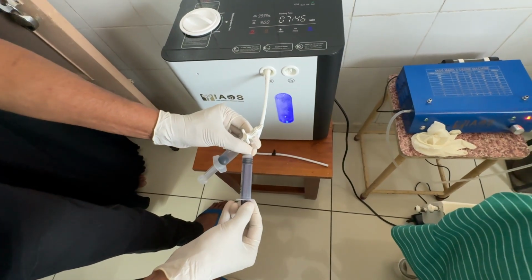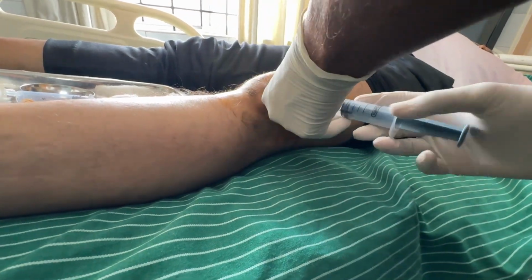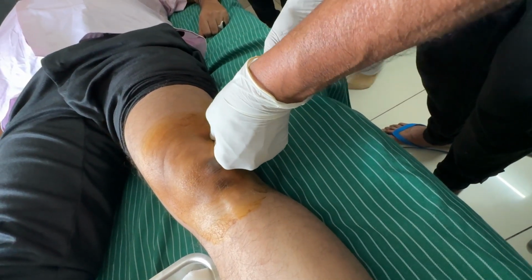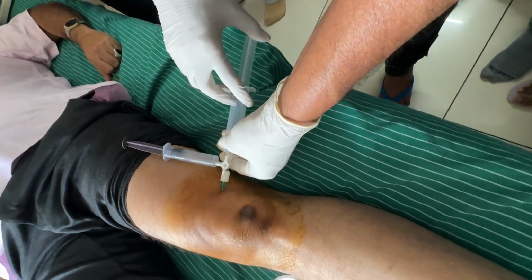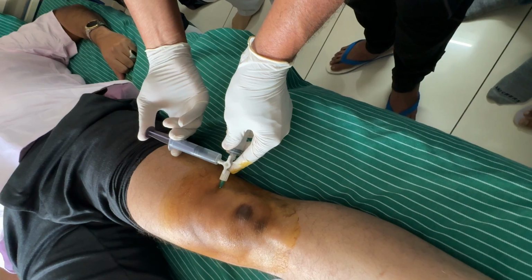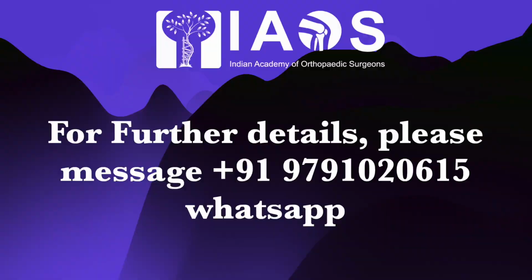You can see that one syringe contains ozone, one syringe contains hydrogen. The joint is penetrated with the needle. The cocktail is injected, and then the combination is injected. First, the bivalve is opened to inject the ozone, and then the hydrogen. The patient is encouraged to move the knees and experiences good pain relief immediately.